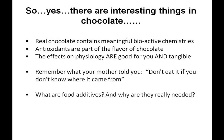And I always like to go back to what my mother said, which is, don't eat it if you don't know where it came from. And this has really become a very, very important thing. So if you go out to a supermarket, or let's say a gas station, which is not known for its culinary prowess, a lot of the products there have all sorts of weird things on them, and all sorts of weird additives. If you don't understand what those additives are, don't eat them.